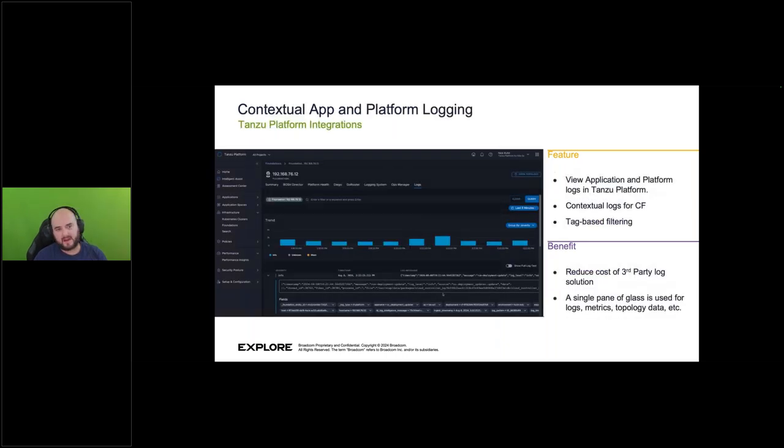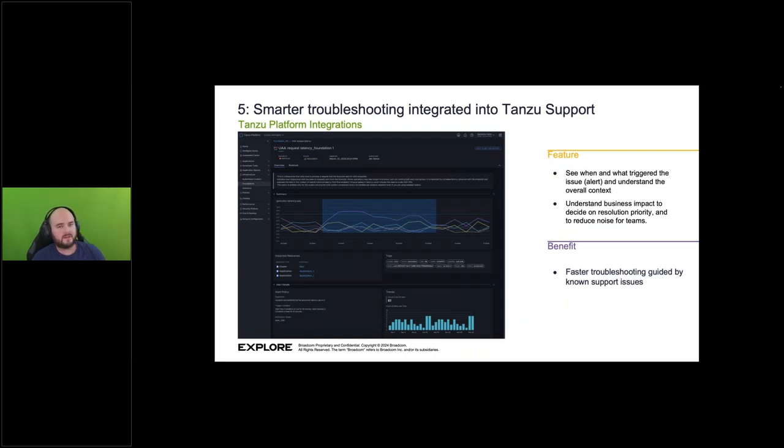And, you know, we saw the app and platform logging. I didn't show the smart troubleshooter, but as you could potentially see that alert, you can then wire that up into Tanzu support as well. So we actually showed an alert, but I don't have a way to call support with this environment either. So just something to keep in mind for how that would potentially play out within your organization.